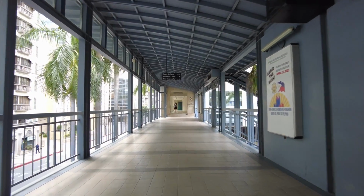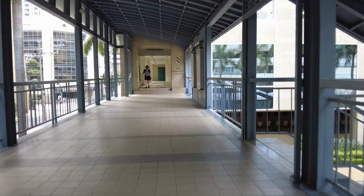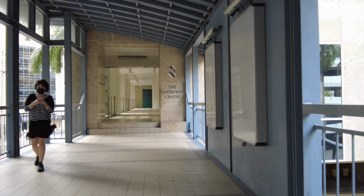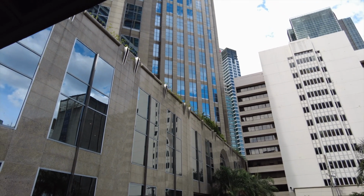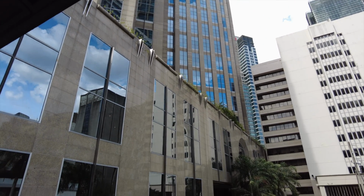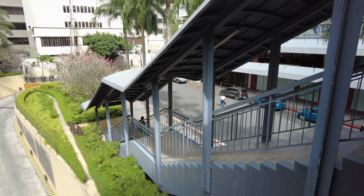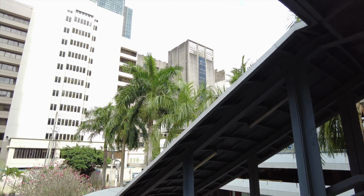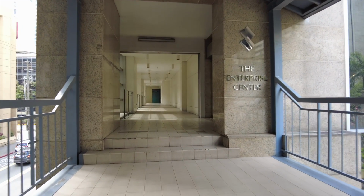Okay, so at the end of this is now the Enterprise Center. Right there. This footbridge will lead you directly to the Enterprise Center. What you're seeing on your left, but also you can go down here and you will find yourself back on the street heading out to Ayala Avenue. You can still walk straight to reach the Paseo side.